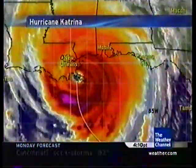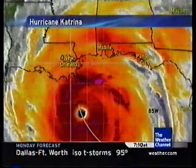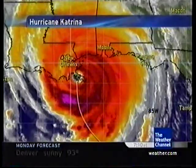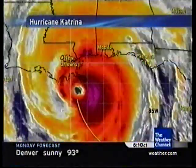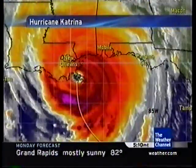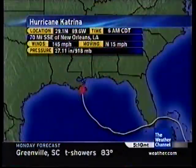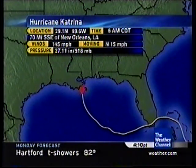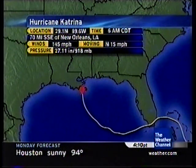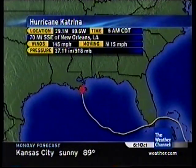It does have top sustained winds still of 145 miles per hour. Now that has weakened somewhat overnight, but again, this is still a Category 4 hurricane. Very dangerous situation through here. It is moving right now to the north at about 15 miles per hour. And its barometric pressure is at 918 right now. Again, as Heather said, 145 mile per hour max winds, moving north 15, 70 miles south-southeast of New Orleans. And of course, we have meteorologists stationed throughout that.